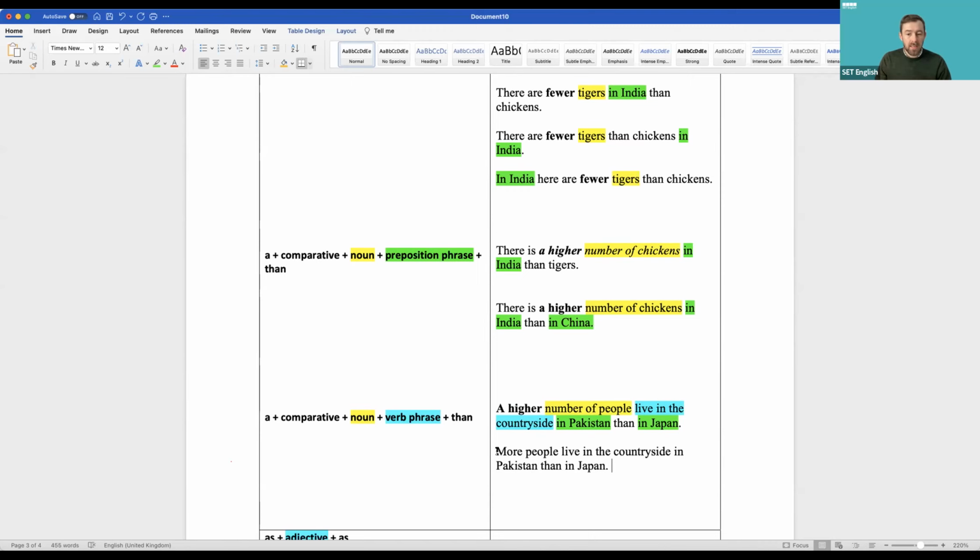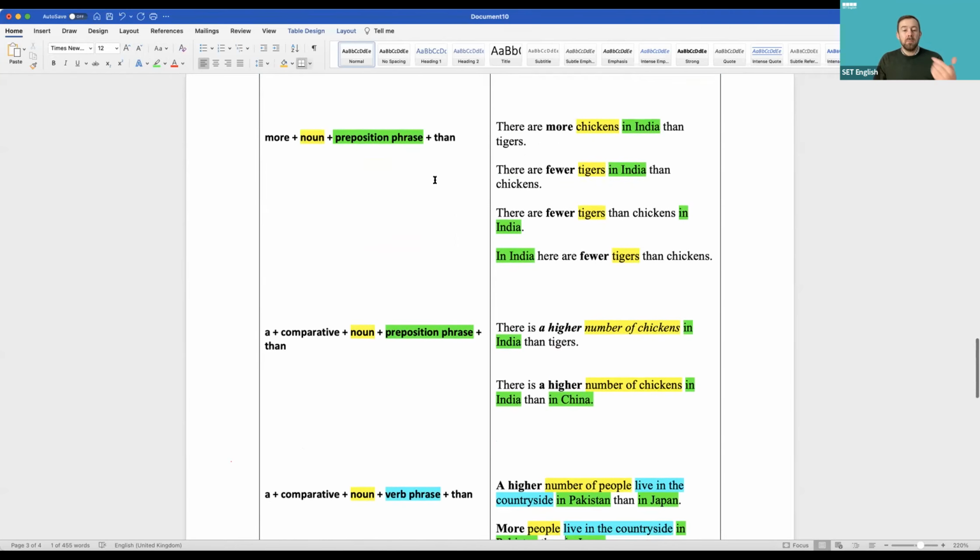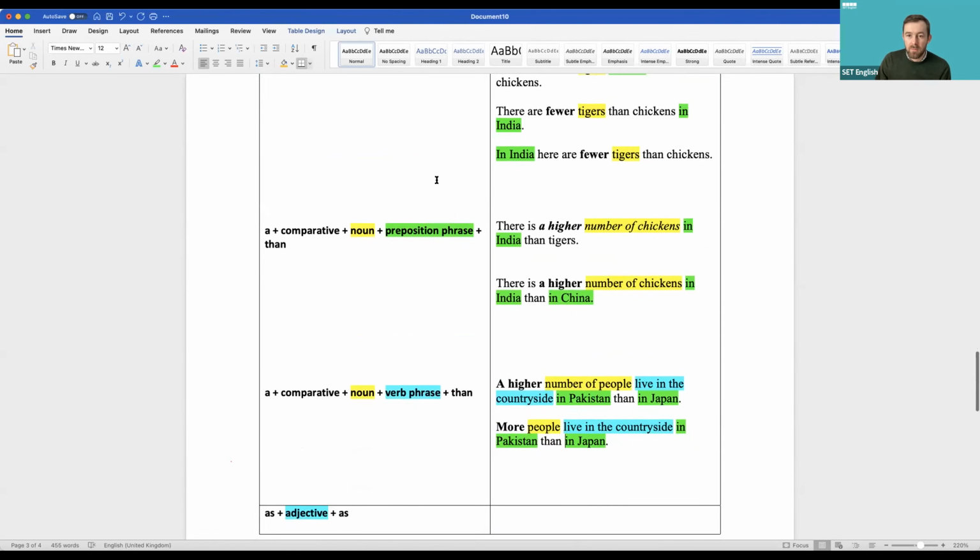In Japan. Okay. Comparative is here. Noun is here. What do they do? They live in the countryside. That's what they do. Sorry, let me make that blue. That's our verb phrase. That's what they do. Where do they do it? In Pakistan. And then we compare against Japan. So what we've done is we've progressively stepped through these comparatives and made them more complicated as we've gone through.